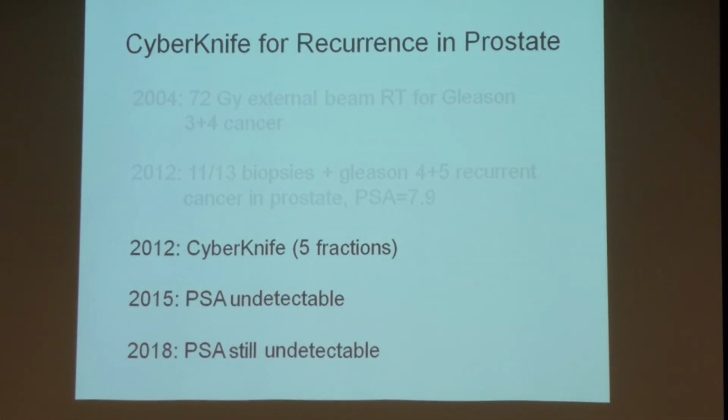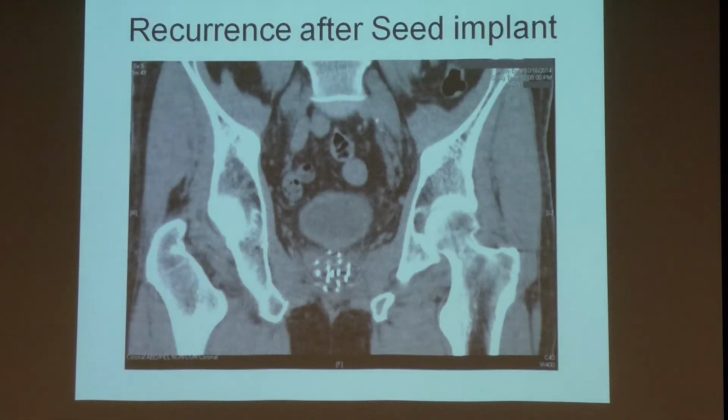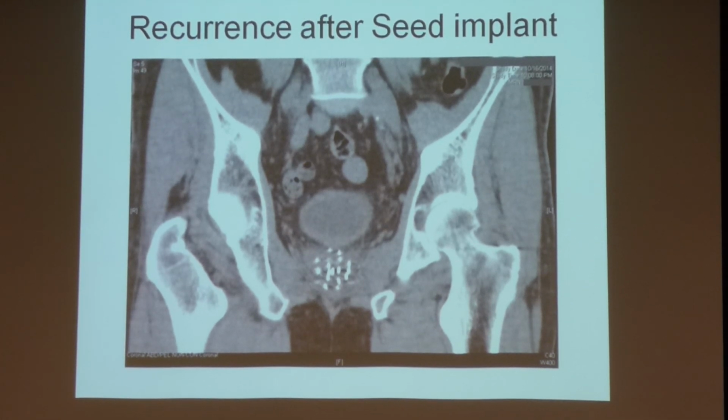So we treated this guy with 5 fractions. 3 years later, his PSA was undetectable. Last time we checked it, about a year and a half ago, it was still undetectable. Here's another patient that had a recurrence following brachytherapy, seed implant.